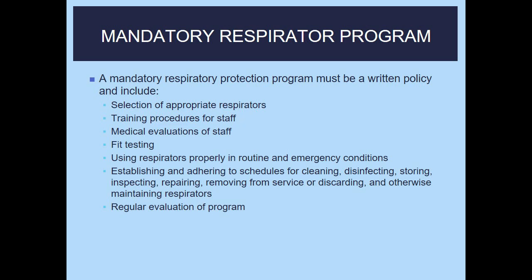If you have a mandatory respirator program, it's going to be a written policy. It will tell you how to select your respirator. It will train your staff. You'll have to sit through a respirator safety training lecture. It'll be so exciting. No, it won't. You have to do a medical evaluation. You have to have a respirator fit test. You'll learn how to use your respirator during routine conditions and emergency conditions. It'll establish programs for schedules of cleaning, disinfecting, storing, inspecting, replacing, and otherwise maintaining your respirators because, you know, they affect your lungs. You need to know how to do all of these things, and the program gets evaluated regularly to make sure it's still doing its job.